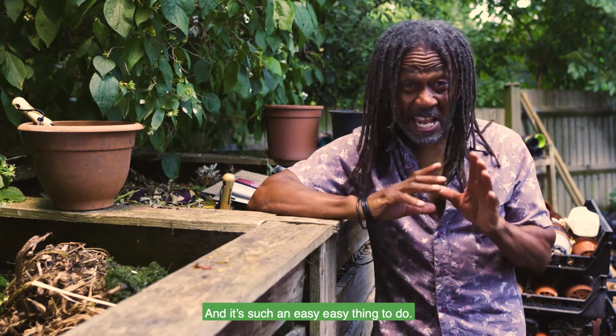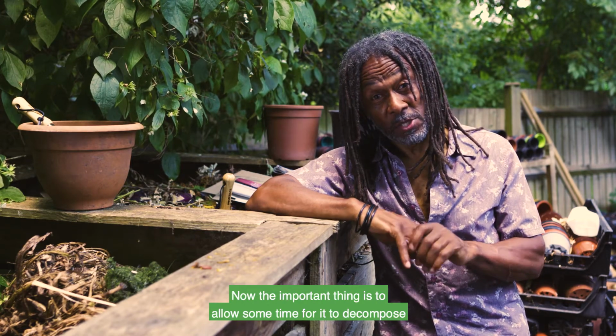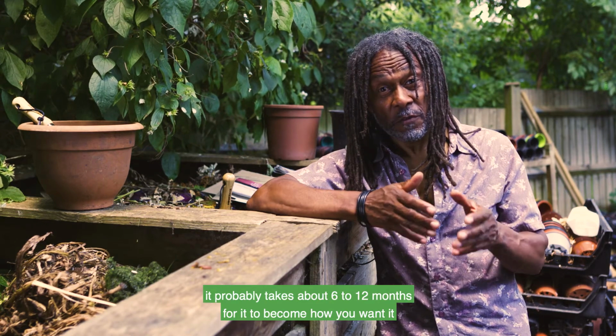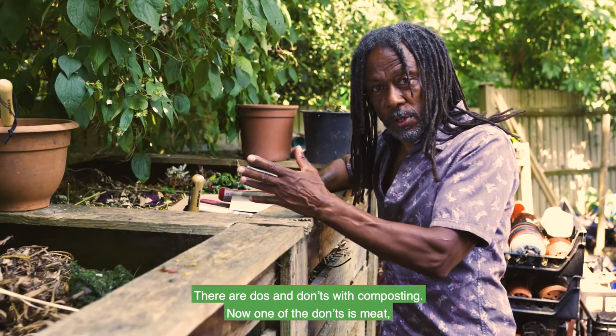And it's such an easy thing to do. Now, the important thing is to allow some time for it to decompose. It probably takes about 6 to 12 months for it to become how you want it to be able to use in the garden. There are do's and don'ts with composting.